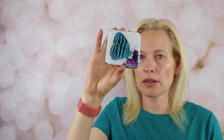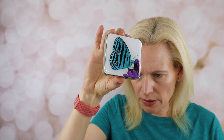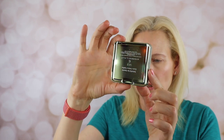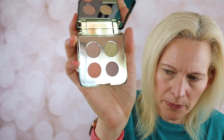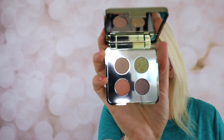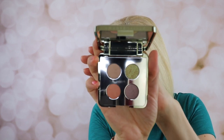I like that. So here's the packaging of the Butterfly Quartet. And then there's the back, which I have upside down. So then it has the little insert with the numbers 1, 2, 3, 4. They don't have names for the shades, but let me get really close here. I was hoping I could make it focus.